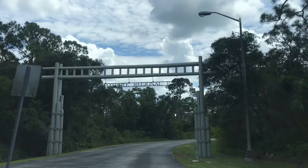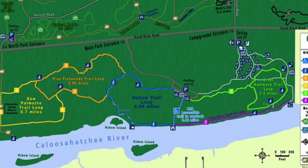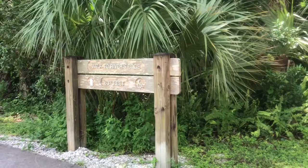In today's episode, Caloosahatchee Regional Park. This park has several trails. We ended up doing all of them except the green one, which ended up being about 3 miles.